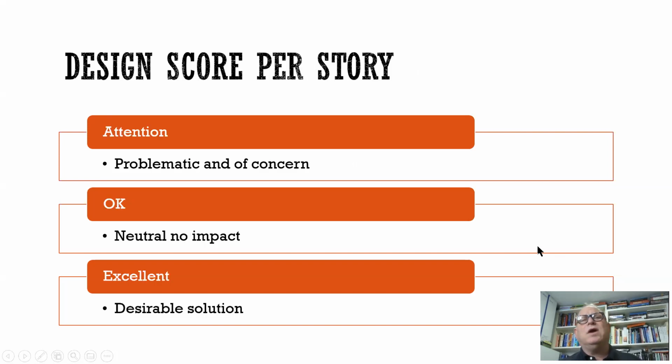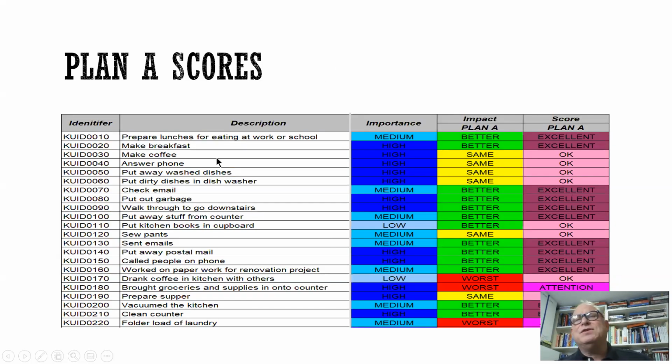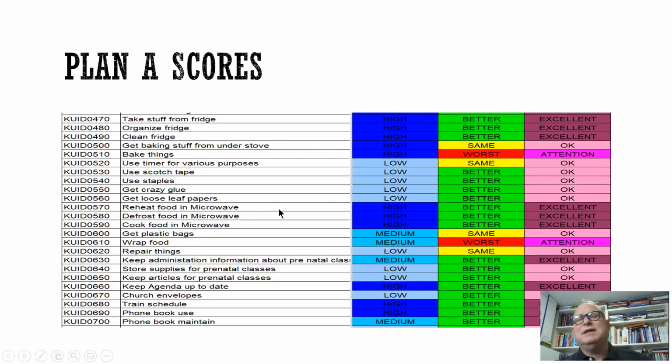We also wanted to score the story, so we computed a score. We had a little lookup table. The score was computed by looking at the ranking and the importance of it. A story had attention if it was problematic or of concern. It was okay if it was neutral or there was no impact. And it was excellent if it was the desirable solution. So for every single story, we identified an importance. We looked at the plan and said, what's the impact? Based on the plan, is it the same, better, or worse? And based on the importance and the impact, we computed a score which was basically excellent, okay, or attention. So we did this for all 110 stories.